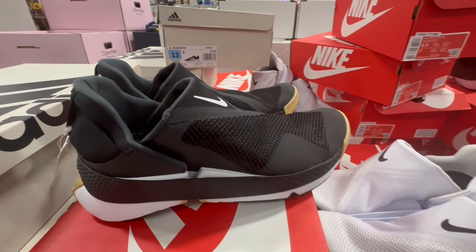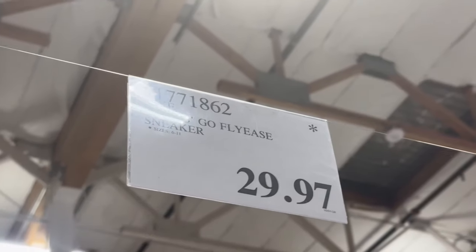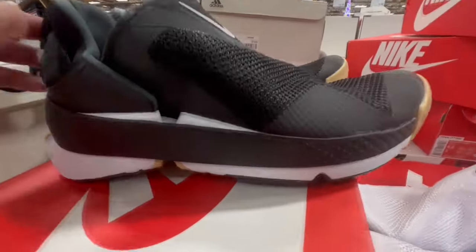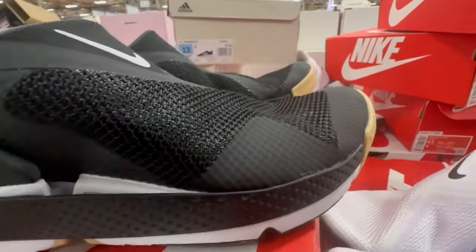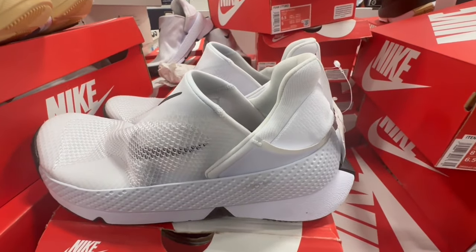These Nike sneakers didn't arrive to all Costco locations. I spotted these in the Moreno Valley only, and I found them going for $29.97. Sizes were limited, but I did spot them in both black and white. Now, keep in mind, these normally sold for $70. This is what they look like. That's the bottom part. And these are very easy to put on, just slip-on sneakers. Of course, they don't have shoelaces. And here are the white ones.